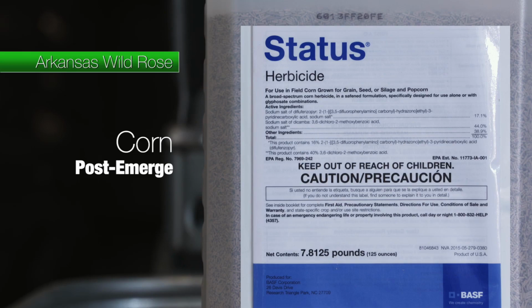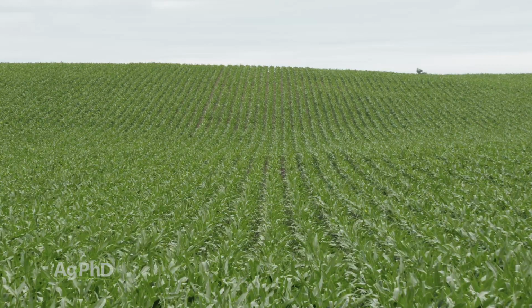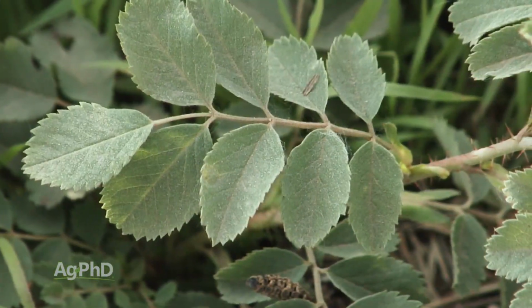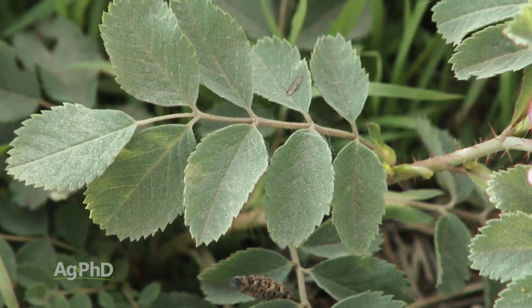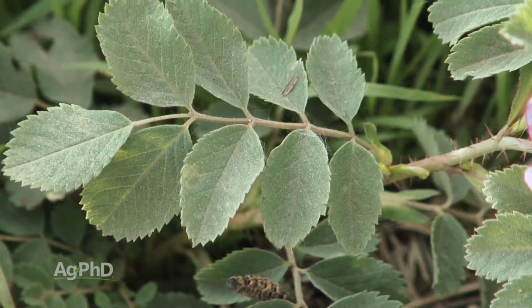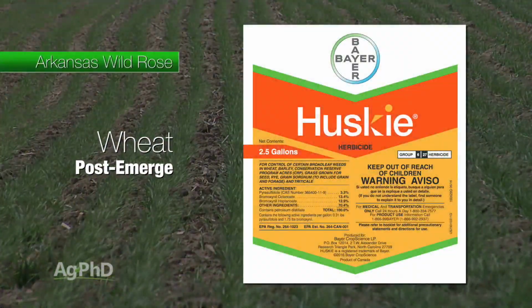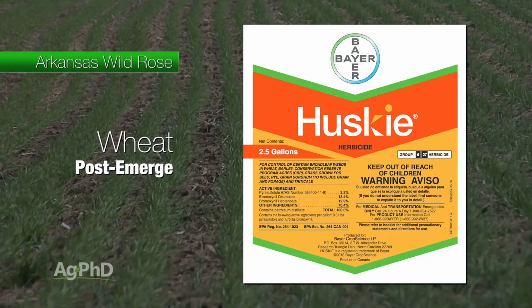Yeah, when we start talking about in cropland, it's not a problem usually because those crops will choke it out. And that's the whole challenge in the non-crop acres, especially if you mow the grass too short or it's grazed too short, then wild rose pops up. So yeah, corn, not a big issue. Wheat, not really a big issue. I might try something like Husky, probably not going to be very good, but at least it'll suppress it a little bit, the wheat will get ahead and you're fine.